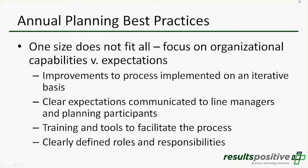So some annual planning best practices and some things to think about as you look to engage in your annual planning process. One size doesn't fit all, and you need to focus on your organizational capabilities versus the expectations. And prior to going into a planning process, whether you're an established PMO leader or maybe you're new to the organization, it's important to get a lay of the land with the various stakeholders that play in the planning process.